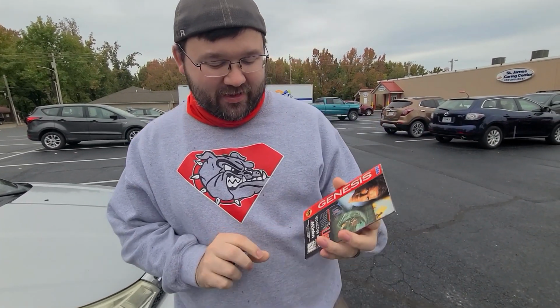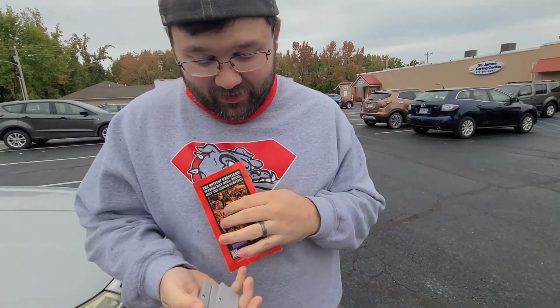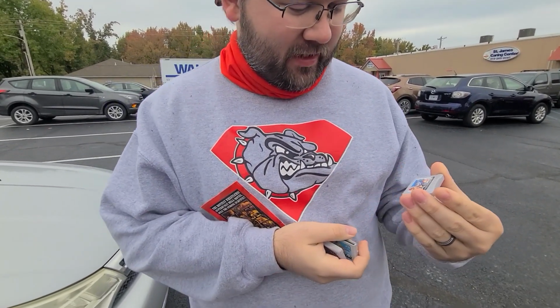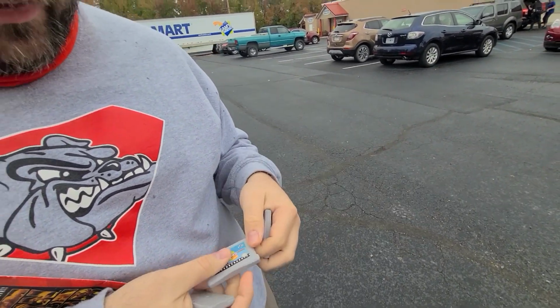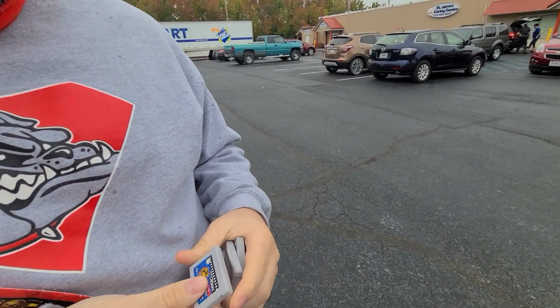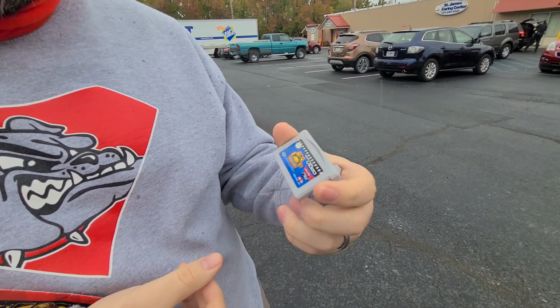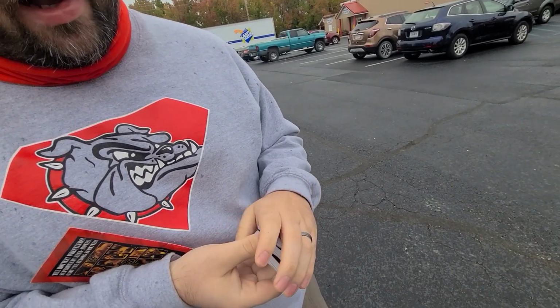So didn't find much in there. I did get True Lies instruction manual for free, you know, whatever. And I paid $1.50 for these Adventures of Jimmy Neutron. These are the Game Boy Advance videos, all grown up, whatever. And then Kids Next Door. I'm probably just gonna put these in like trade bait, or I don't even know what I'm gonna do with these, but yeah.